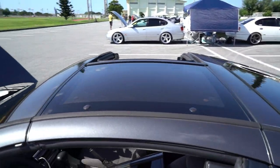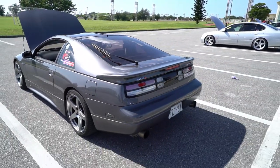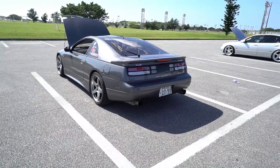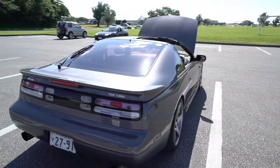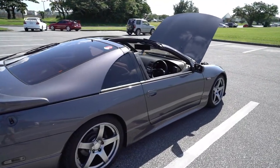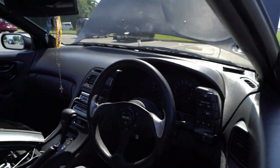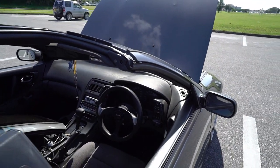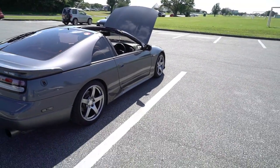Man, this would be such a perfect car to own in Okinawa. SSR wheels. It's an aftermarket exhaust as well. Twin turbo. Of course, you guys saw the bay. See a Nismo horn button. That's pretty cool. It is an automatic, but that's not a big deal, honestly. You can do those swaps pretty easily.